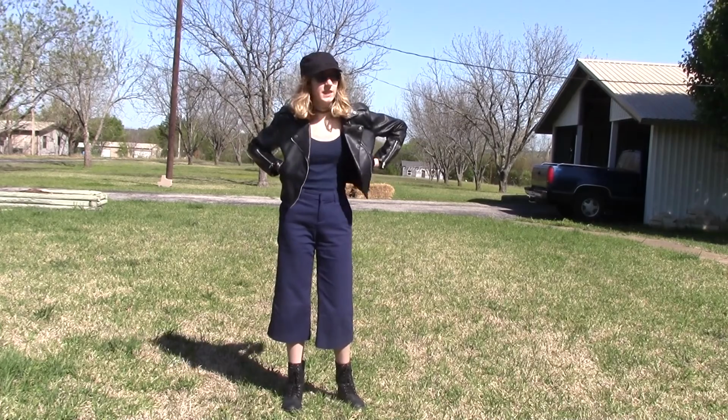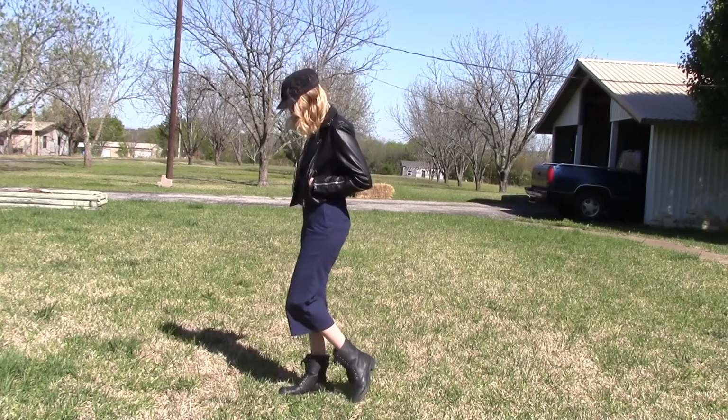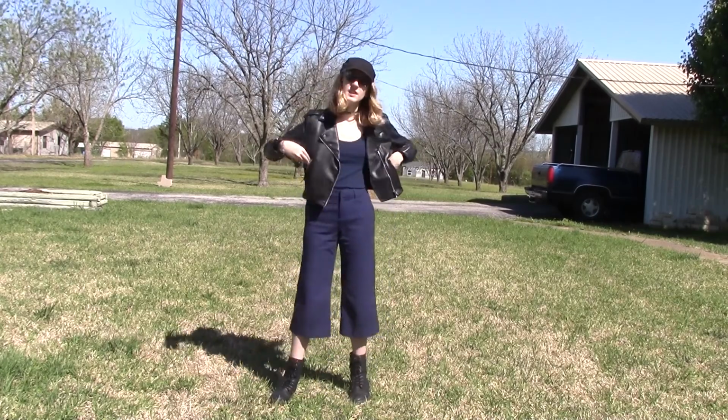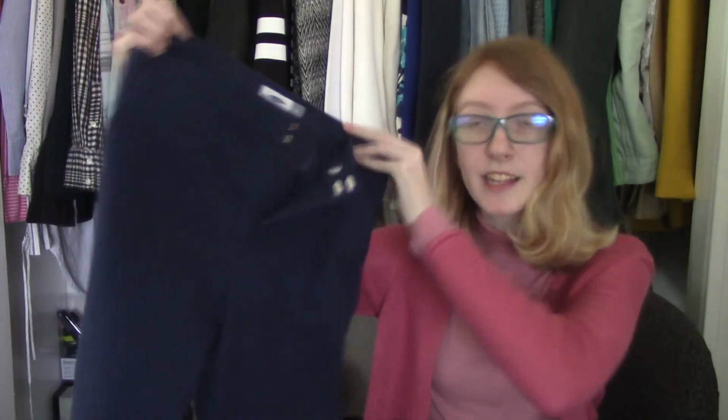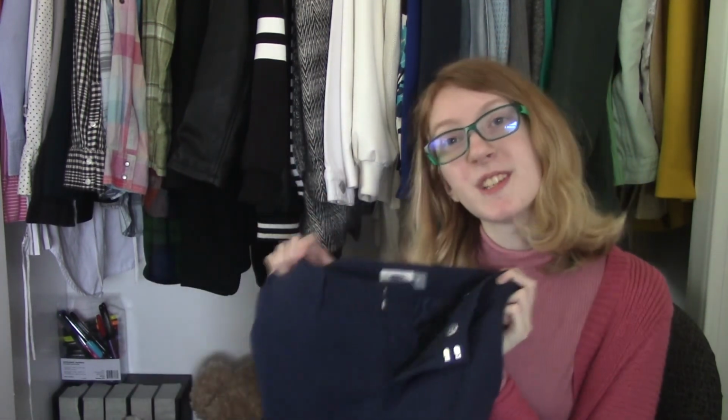But yeah, these have just been really cool to experiment with. This whole year or so, I've been really experimenting with different styles of pants, and this is just another style that I was able to try out and find out that I like. So hopefully I'll be able to find a black pair at some point. These are originally from Old Navy, and they were $4.50.